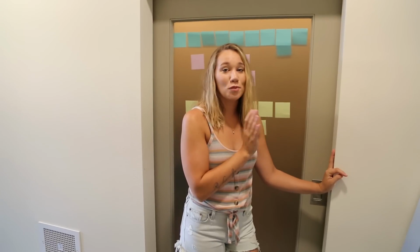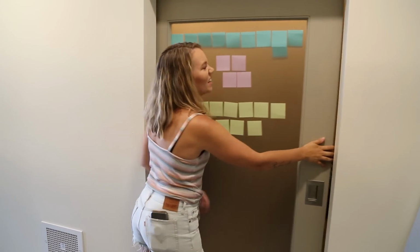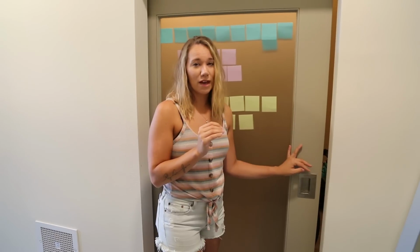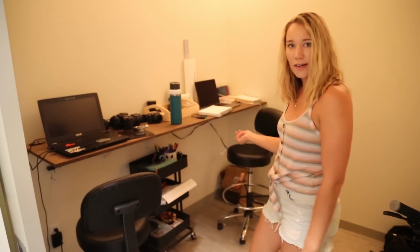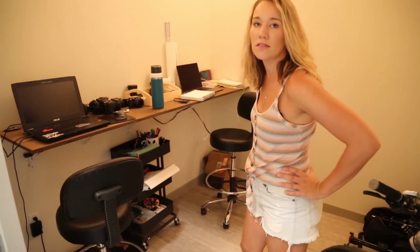We use this as Dynamo Ultima's headquarters. So it has this sliding door. Oh, disclaimer. This office has no windows, and it's dark, and the lighting that we have in here is super ugly, so stay tuned for our office makeover video. I didn't really clean it up for you guys because I just wanted to be real with you. This is usually how it looks all the time.